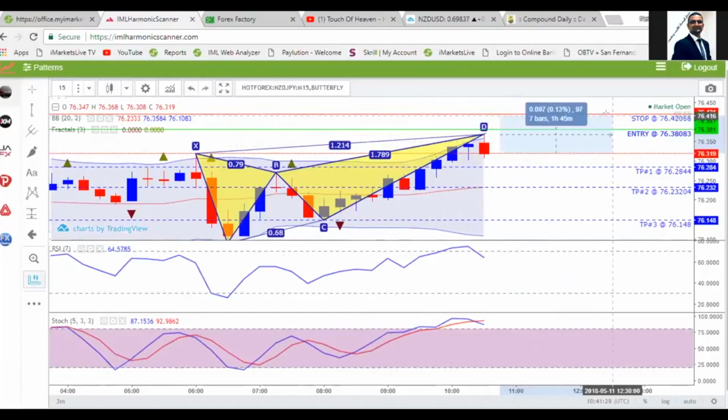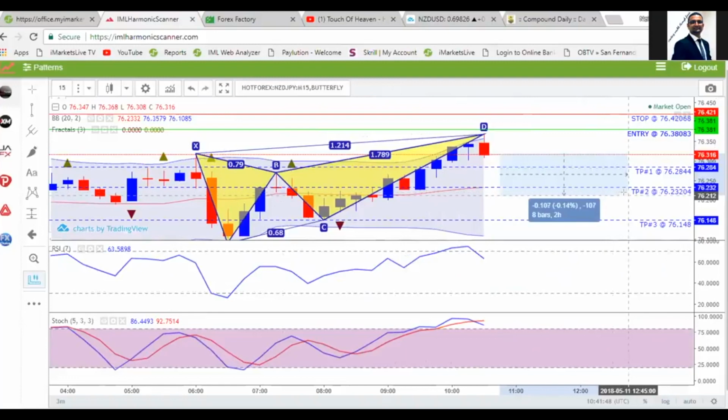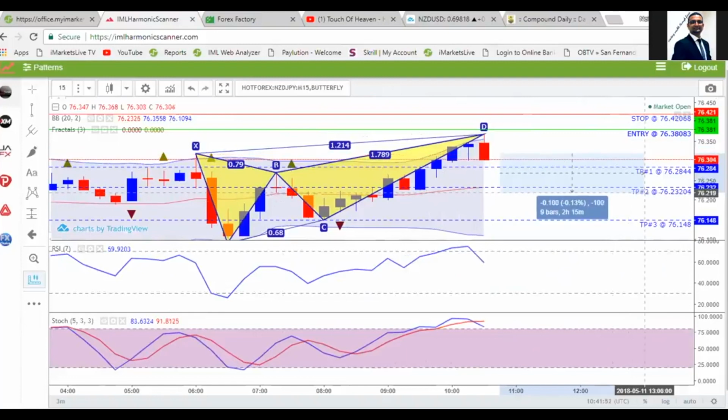So this is actually your stop loss, around 10 pips. If you put 0.01 for this particular trade, you're actually risking $1. If you put 0.10, you're risking $10. That's how simple it is, guys. And this is your stop loss, and then if you pull it down, you're looking for 10 pips. Your take profit will be around 76.20, and the market is still pushing very, very strong down.